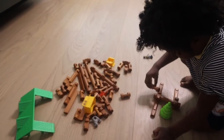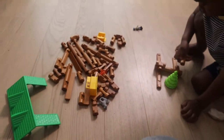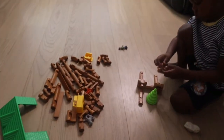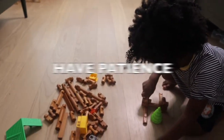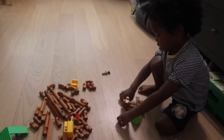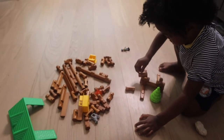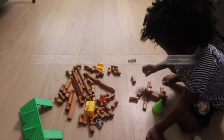The other type of connecting toy he really is enjoying now is the logs, which I find a little easier for him because he doesn't have to do much besides place them. But although they're really easy to connect, you have to be patient because sometimes you just knock it over, because they're not that heavy. So he's learning patience. He's learning that he can't move his arm a certain way or it'll hit it, so just that spatial awareness.